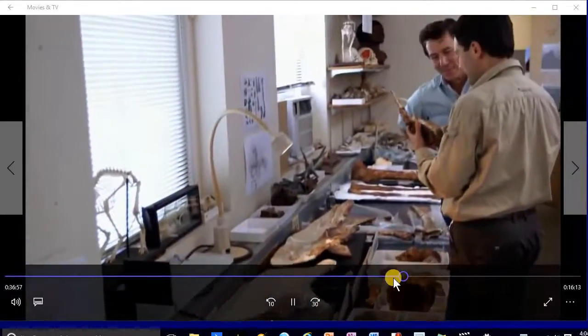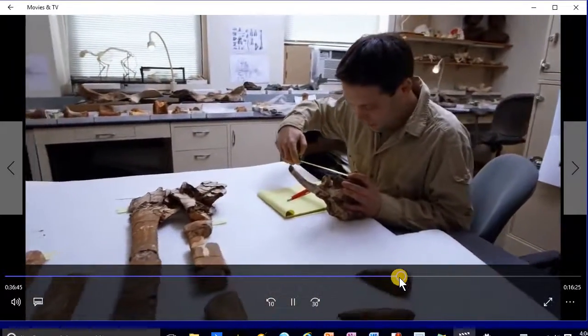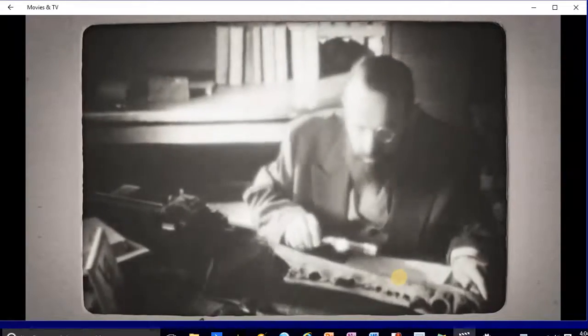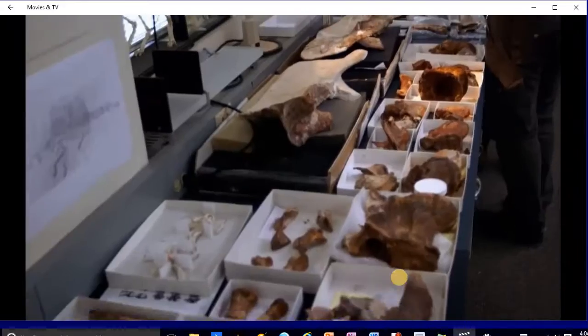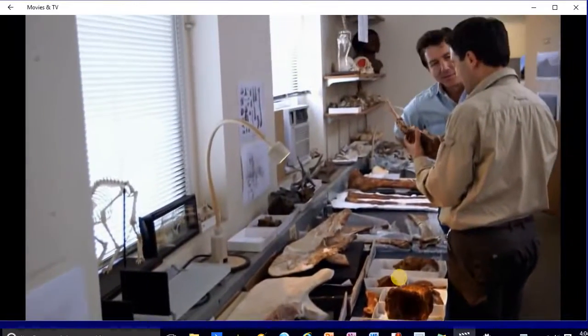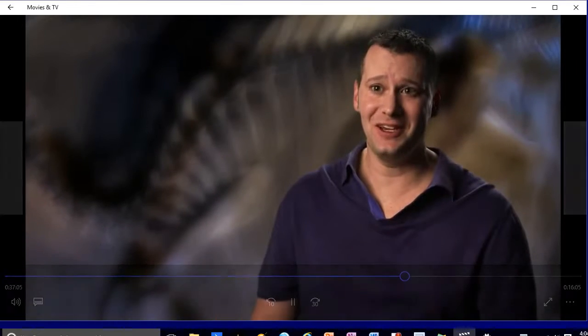New skeleton to study. Any clues that Spinosaurus may have been aquatic. A full century after Ernst Stromer first studied and described Spinosaurus, Nizar and Paul finally have a new skeleton to study. Extremely exciting to hear that there was a skeleton out there. It's just like, wow. Paleontologists have been awaiting the discovery of a new Spinosaurus skeleton ever since the first one was destroyed.